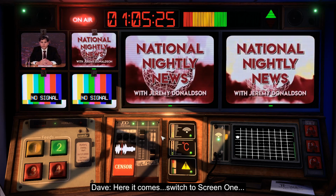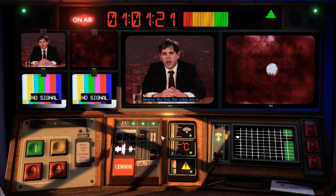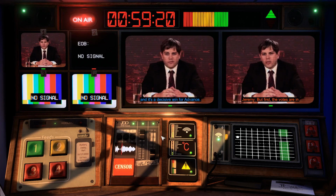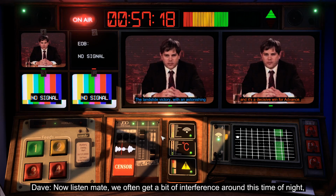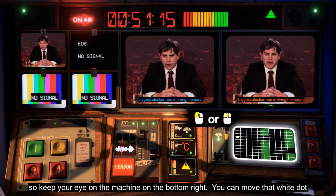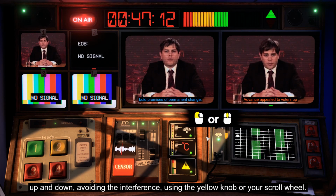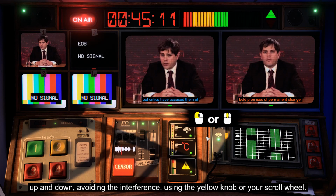Here it comes. Switch to screen 1, now. Lovely, mate. Listen, mate, we often get a bit of interference around this time of night, so keep your eye on the machine on the bottom right. You can move that white dot up and down, avoiding the interference using the yellow knob or your scroll wheel.